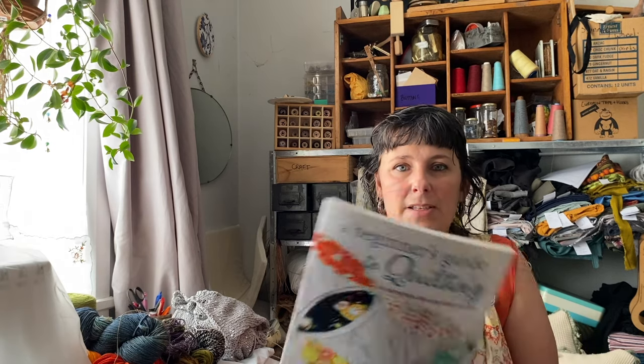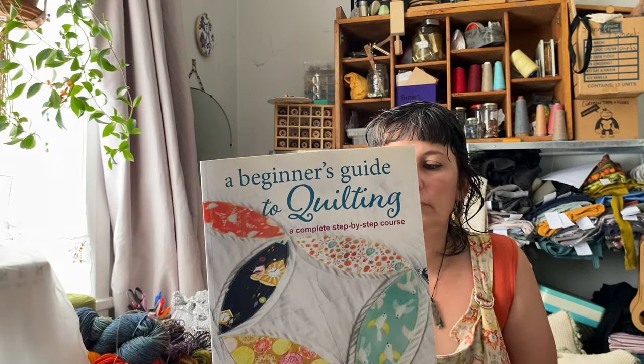So I've got that. And then when I was Christmas shopping, I Christmas shopped for myself and I bought this, which is quite a lovely book. It's got lots of different quilting techniques and patchwork techniques in here, and a few little projects. So that's quite a neat little book.